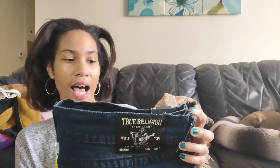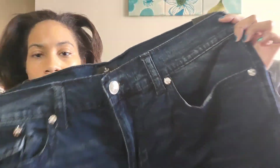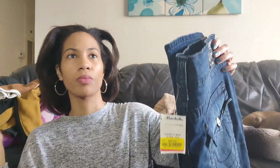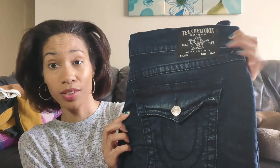$199 original price. I did check the comps. This is a Relaxed Slim. I checked the comps, and it looks like maybe I could get about $100 for it. So that's pretty cool. 20 bucks. That's great. I was trying to find my boyfriend some jeans, but for some reason I always have a really hard time finding his size, which is 34 by 34. It's always 34 by 30 or 34 by 32. It's always something else. I don't know why that's such a hard size to find, but anyways, I got these True Religion jeans, and hopefully I'll be able to sell them for at least $100. So turn 20 into 100, that would be great.